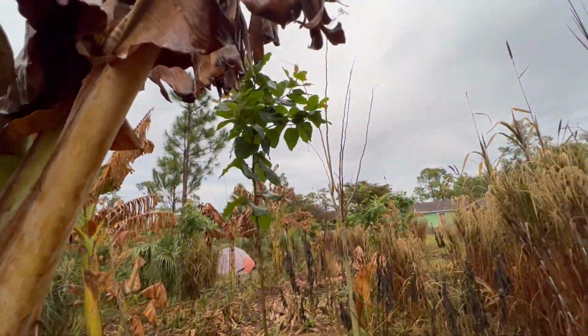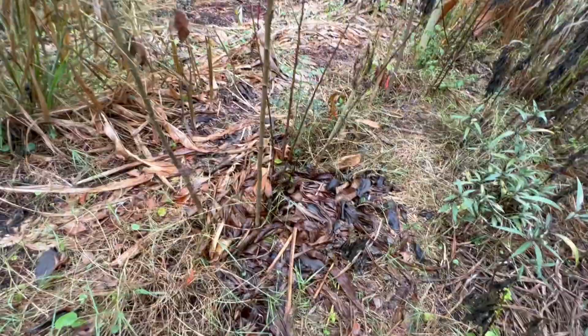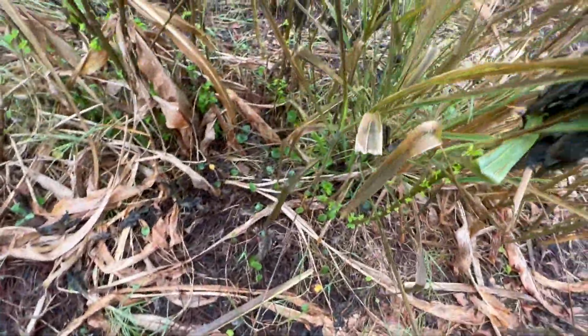And we actually got some rain today, which is really nice, because I'm doing a lot of the chopping and dropping of the Mexican sunflower, which you can see is already starting to come back. So I want to chop them down low so that they have a nice base to come back from.